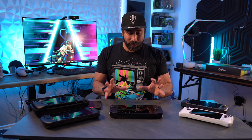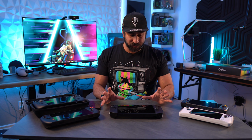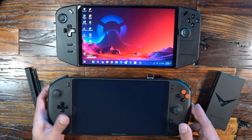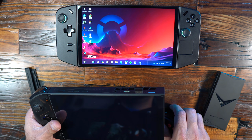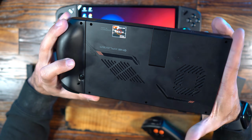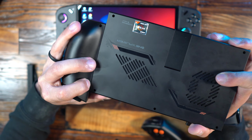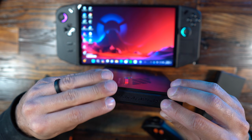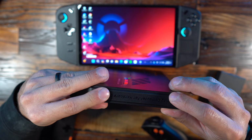Which I am going to say, just for the controller, it's something I'm going to talk about in the review too. I do like that these slide off. 1X Player did the same thing with the 1X Player 2. I don't have the dock. The little middle dock is over there. These dock, and then they clip onto a battery pack that took, it was supposed to launch.